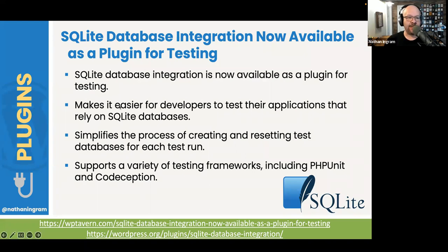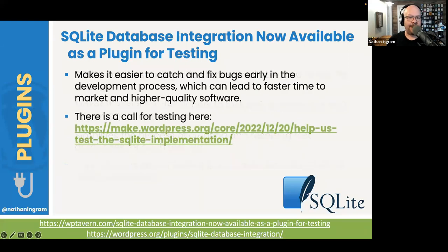If you're a developer, it's going to make it easier to test applications and spin up dev environments. Pretty cool stuff. So take a look at this. If you're not familiar yet with SQLite, you should read this article from WP Tavern. Also, the plugin is available out there, ready to go in the WordPress plugin directory.